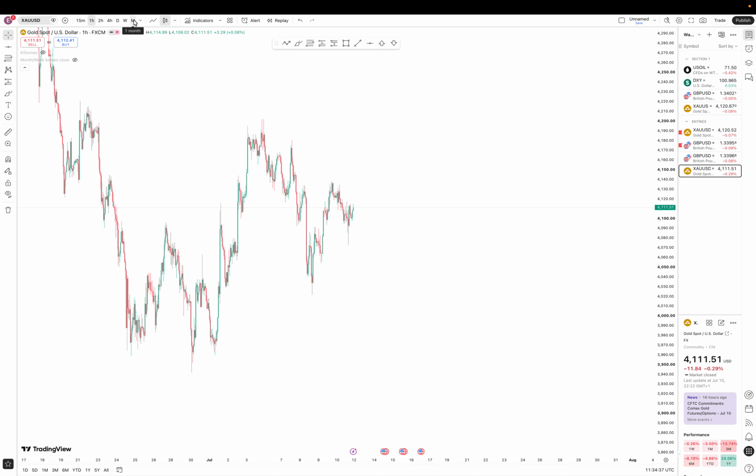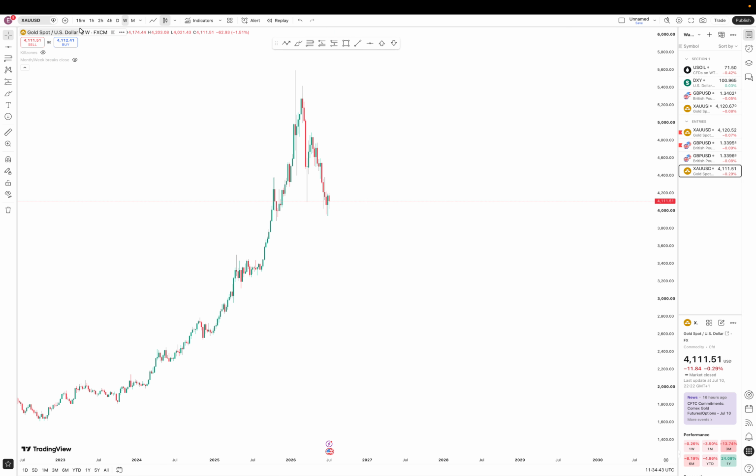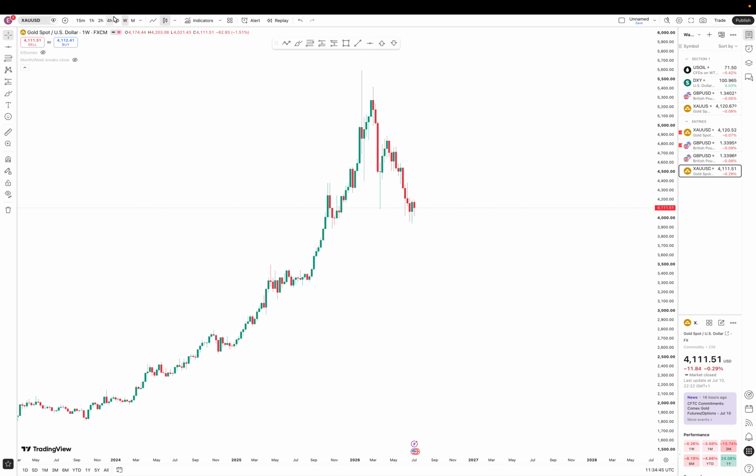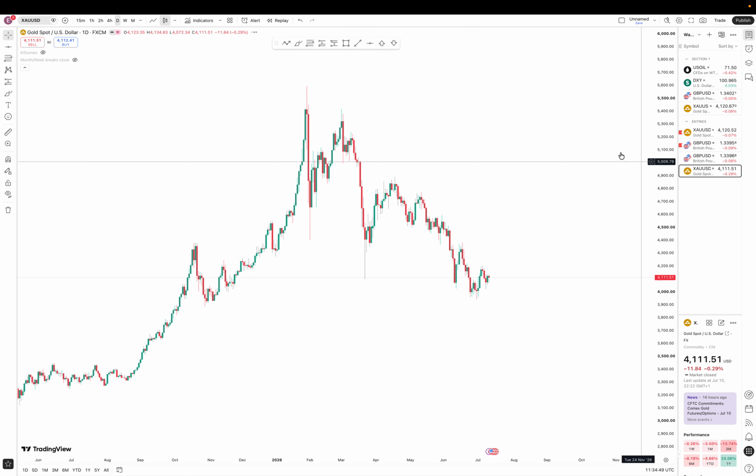Gold is pretty simple. I'll start from the weekly. You all know that gold is still on a downtrend. There's no two ways about that. Let me just go to the daily time frame so it will be more clear.